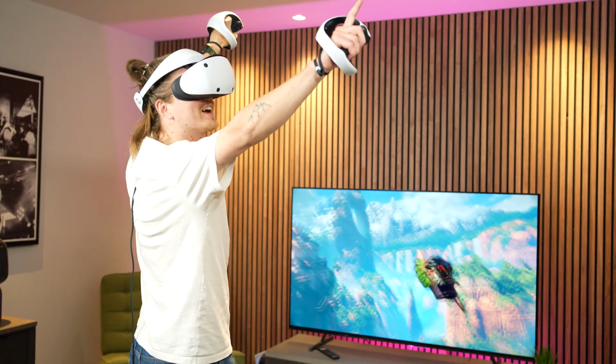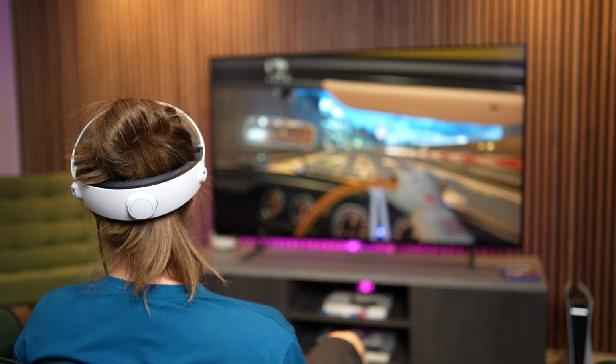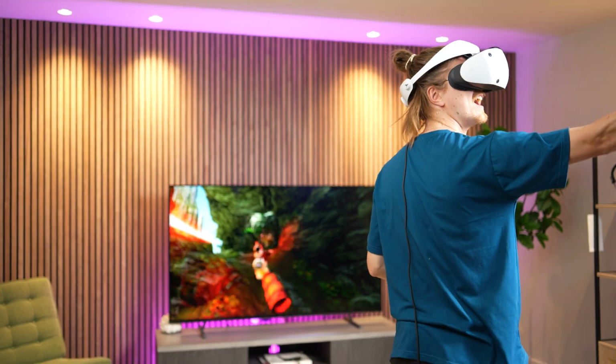Right, what about what we're all here for then? How does this thing actually perform for gaming? Well, as VR goes, I've been left pretty impressed with this one. We've played around with a lot of games like Horizon Call of the Mountain, Gran Turismo 7, Star Wars Tales from the Galaxy's Edge, and so on.